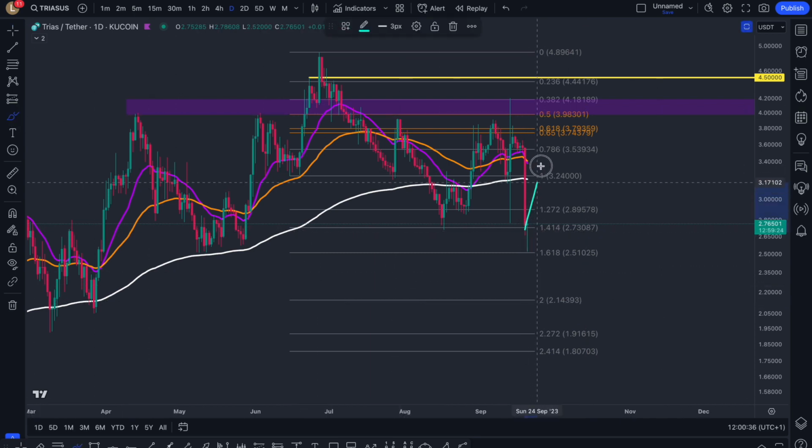So even if we did something like this where we did reclaim it, that's great. Then we get a slingshot back up into here, and we'd still need to reclaim it. So we could have this incredible pump all the way up into here and still come down lower. This is what I'm trying to get at, guys. So there's a lot of work for Trias to do, and we have all this FUD at the moment.